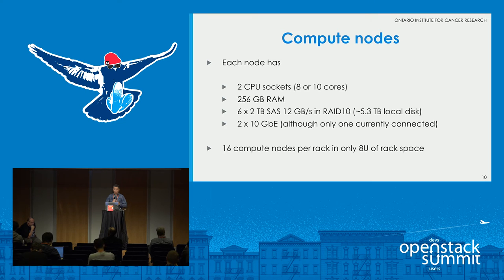Usually researchers start a number of large VMs, so we have 3, 4, 5 VMs per compute node. They share these six drives in a RAID 10, so we have good IOPS performance and a lot of capacity. If one VM is at a step where it hammers the disk, it only affects other VMs running on that compute node. It doesn't affect the entire environment.